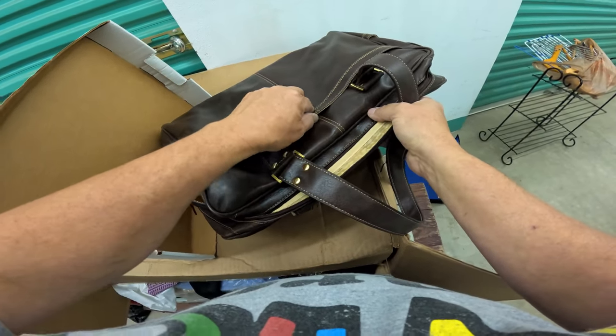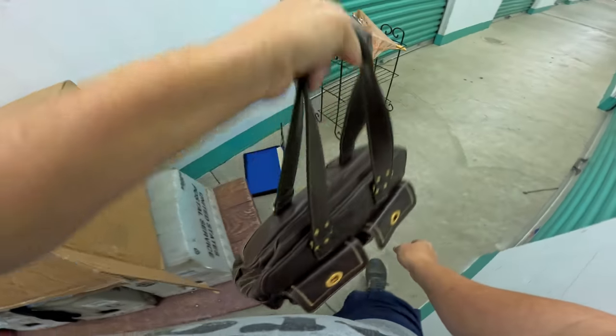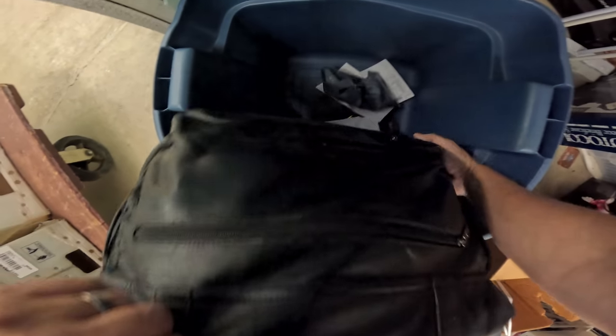A little bit, right? Not $2,200, but it might be a couple hundred bucks. I don't know. Might be. I'd say that's $100 minimum, just because it looks like it's perfect condition and a little bit newer. We'll have to look it up. I don't know for sure.